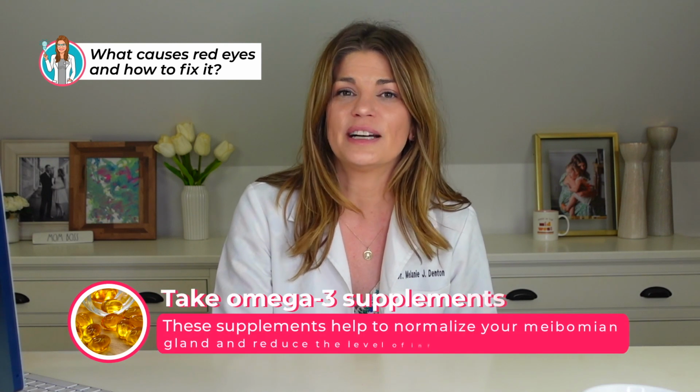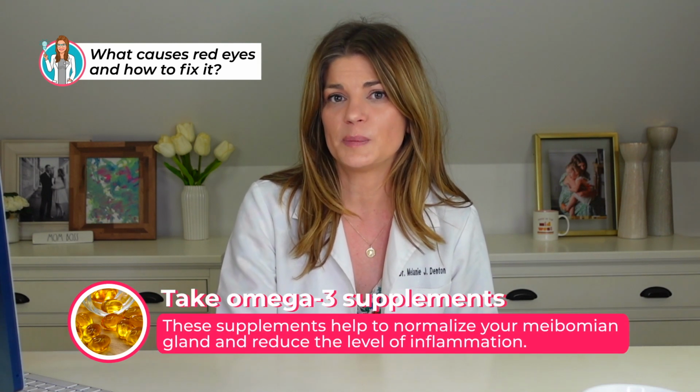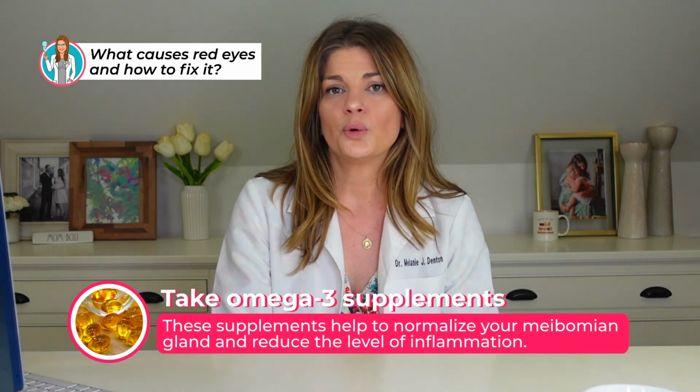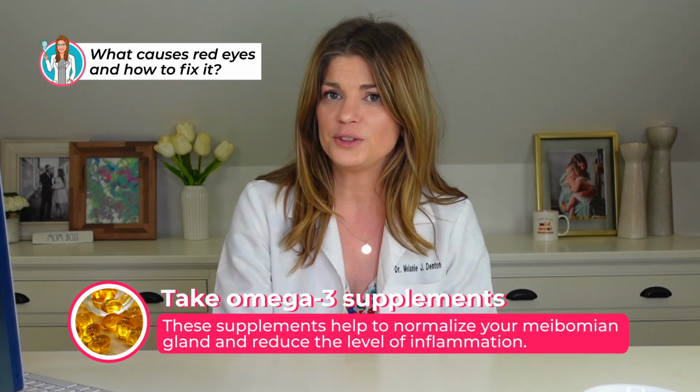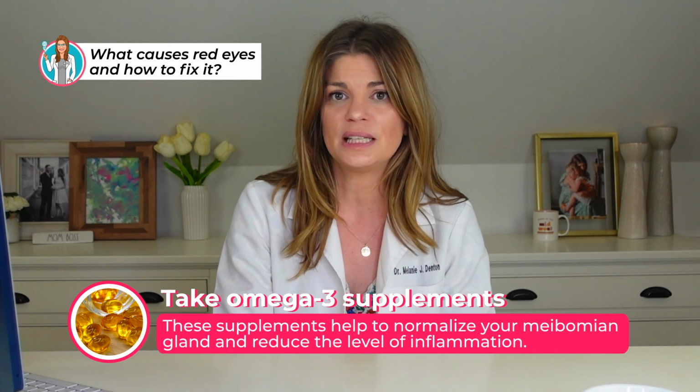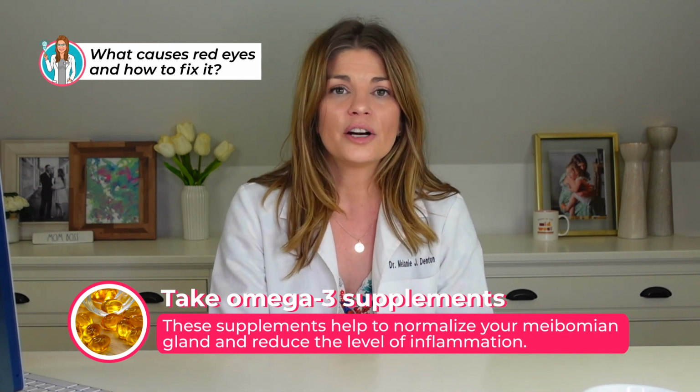So my first piece of advice is to take omega-3 supplements because these are helping normalize your meibomian glands and reduce overall levels of inflammation. Dry eye and MGD and allergies even are inflammation, and so they're chronic low-grade inflammation, so taking omega-3 can be very helpful.